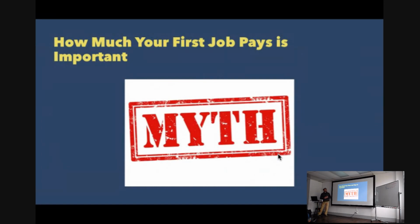How much your first job pays is important. Having gone through code school, there was a lot of this discussion of like, well, how much do you think we should get? And I heard this person got a job for $80,000, so I will refuse to take any job that pays less than 65. Or these statements of, how much are you going to make in your first job?